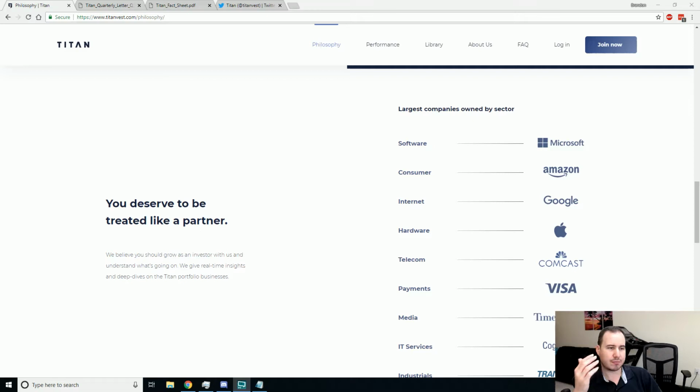So, Titan was released about a month ago, and it's very similar to how Robinhood operates, via the mobile app, right? They have a really good, strong application, iPhone and Android. You can download it and sign up for free. Right now there are no referral bonuses, but hopefully they'll add that.